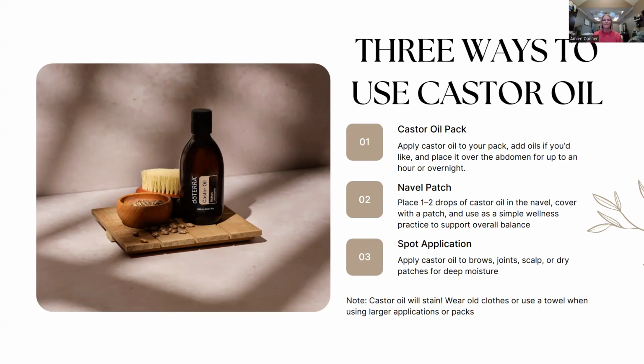And lastly, there's the spot application. This is great when you want to target specific areas like the eyebrows, joints, scalp, dry patches, or even your lymph nodes. Castor oil works beautifully here because it acts as a humectant. I can never say that word. It acts as a humectant, which means it's drawing moisture into the skin, and an occlusive, locking that moisture in. That combination makes it especially helpful for dry, irritated, or aging skin.